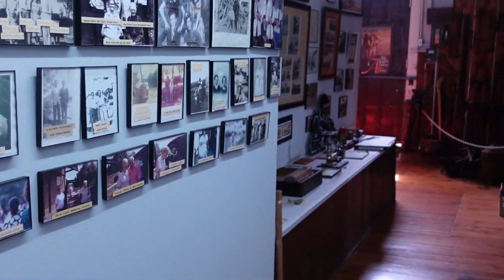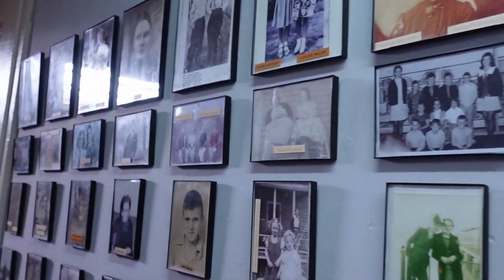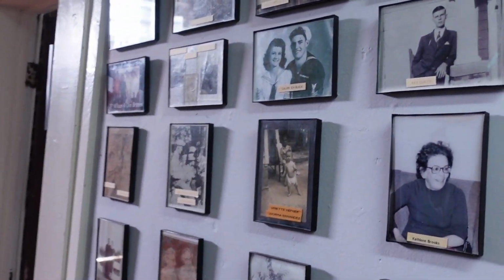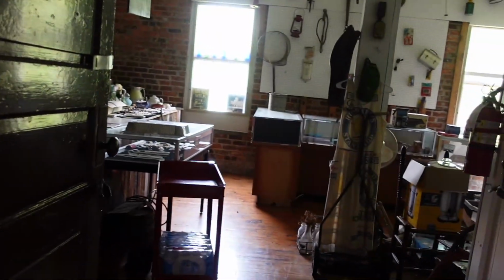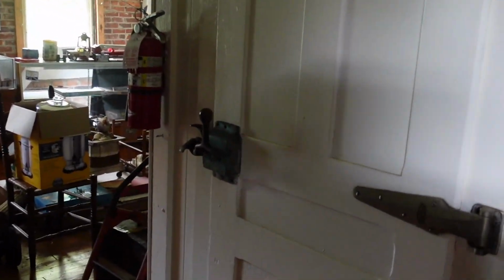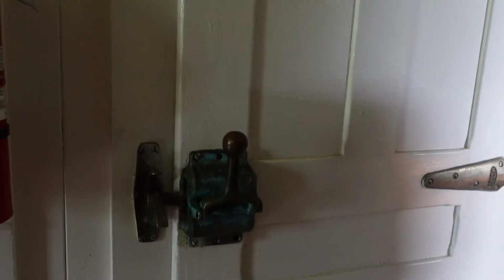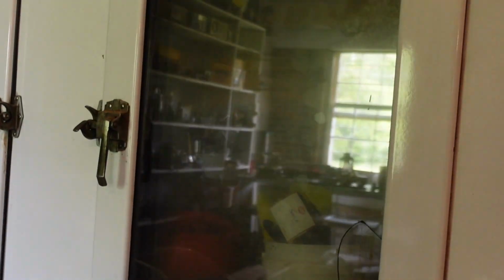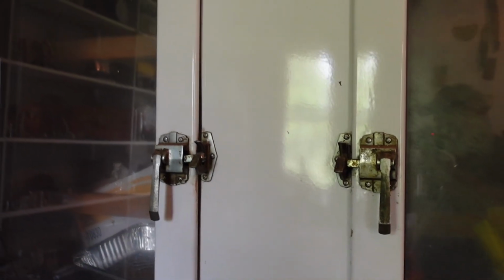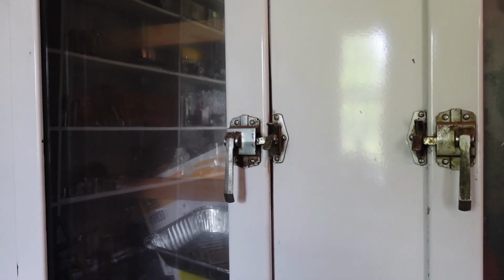This side of the building we're going into would have been the store, correct? Yes, sir. And still more employees. And all these photographs have been donated by those that actually worked here as well as family members. And they even had their own ice house, and this is the walk-in freezer. You can reach in and get your chilled meat.